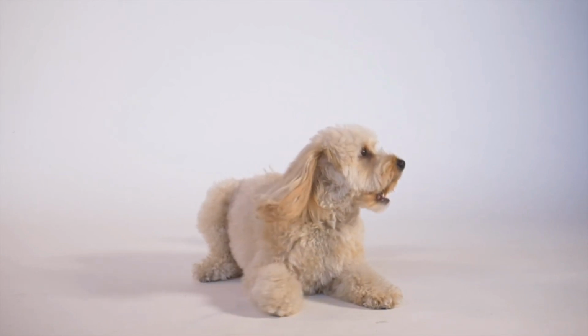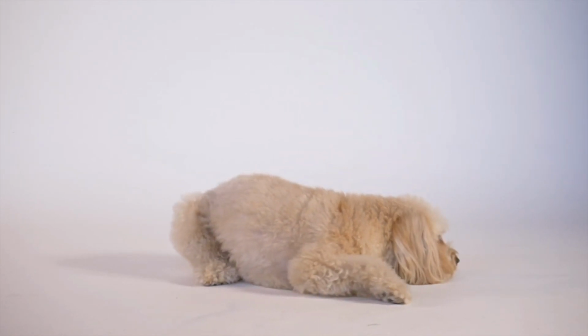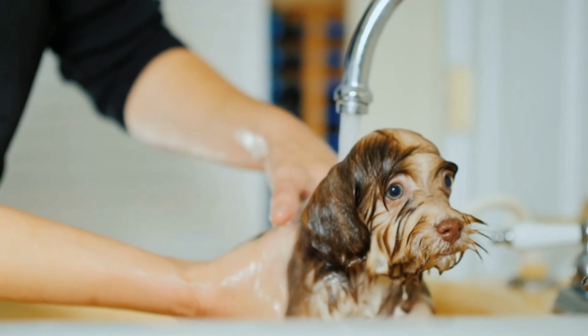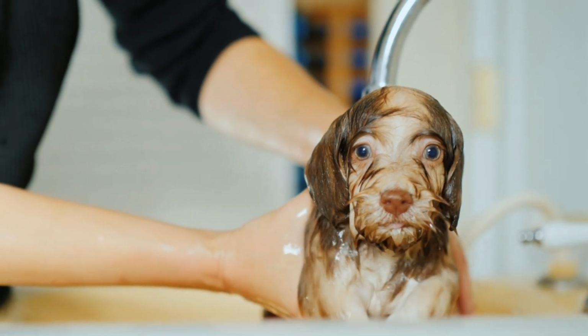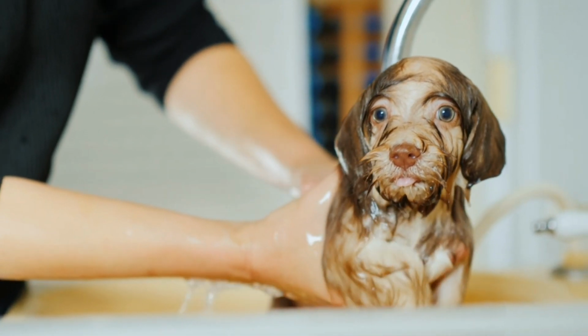Allergies. These can cause your dog's eyes to produce excessive tears as the body responds to what it perceives to be a threat. These can be seasonal, food-related, or the result of using plastic food and water bowls.